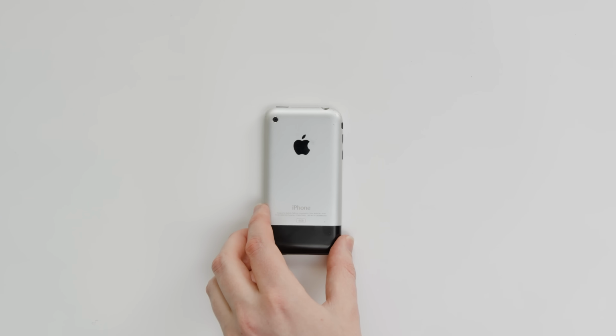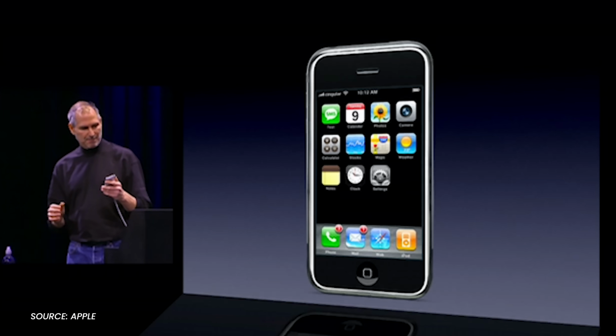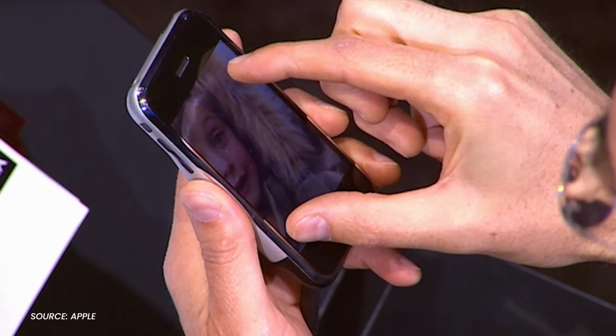When the original iPhone was announced, the camera wasn't important at all, barely getting a mention from Steve Jobs in that legendary keynote. You have a 2-megapixel camera built in, as I said. What mattered at the time was that you could pinch to zoom. And so I can just move them further apart and stretch the image.